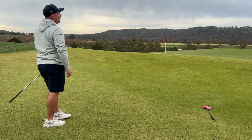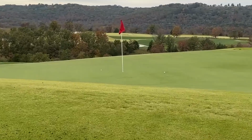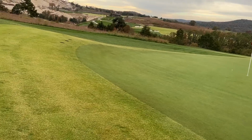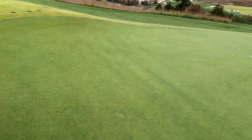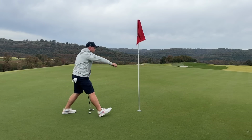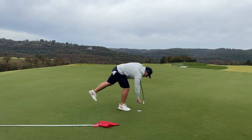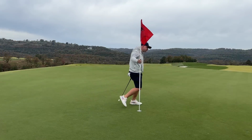Is that a worldie or what? Feeling very, very, very good today. You can see that's the shot we played, and to show you that ridge, if you look at this side, there's no way you could have played that any other way because that ridge is massive. So we landed it here and got a little bit of check, chance at par. You know, for 650 yards, I'm quite happy with that.